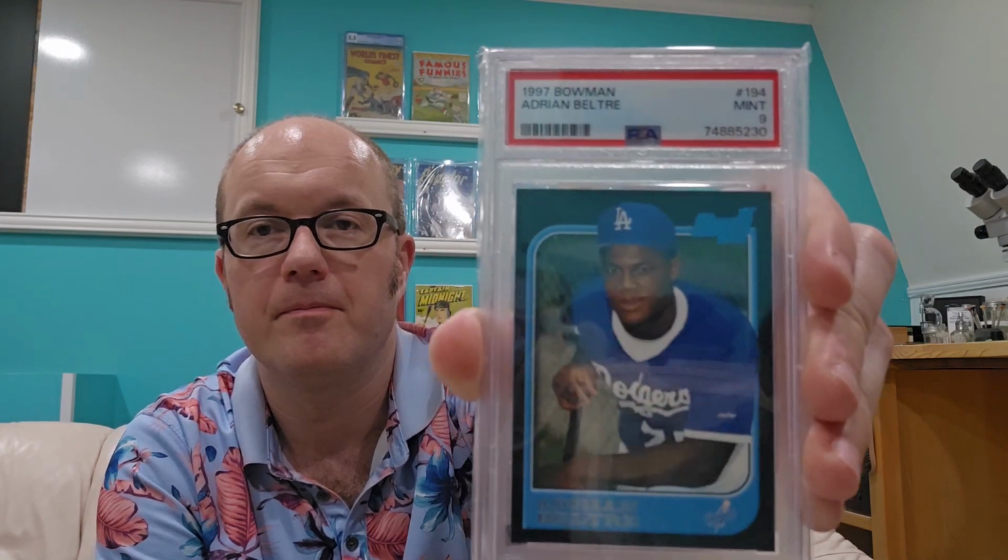This is another that I was completely missing. I didn't have any of his rookie cards. I think there's just a couple. I think there's just the Bowman and the Bowman Chrome. '97 Bowman, Adrian Beltre. I kind of agonized over whether I'd rather have the Chrome or the paper, and I guess I went with the paper mostly because I like the black border.